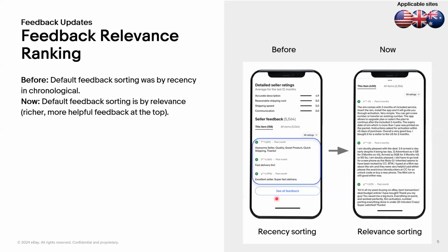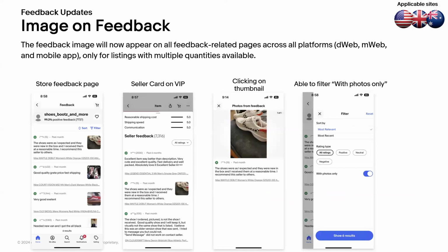Here you can see a sample of how it will look after the updates. Now, the feature that displays images in feedback is fully implemented for sellers and buyers with multi-quantity listings on the US, UK, and AU side. This allows both buyers and sellers to view feedback images on the feedback related pages across various platforms, including the desktop web, mobile web, and the mobile application. But currently, a buyer can only see the image on the mobile app, and soon we will be extending this to the desktop view and also the mobile web view for the buyer as well.